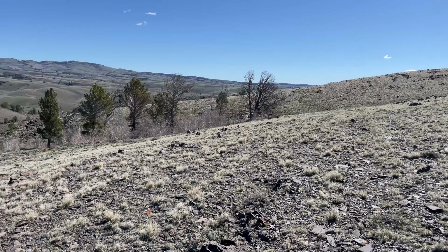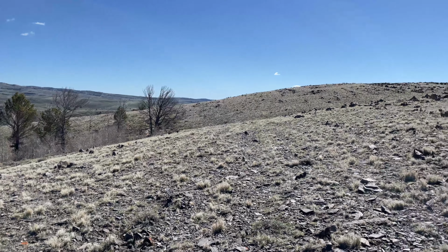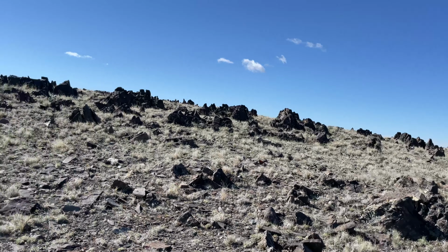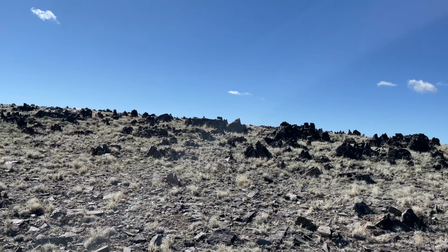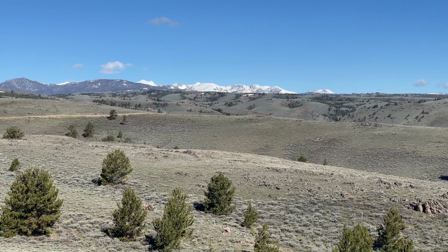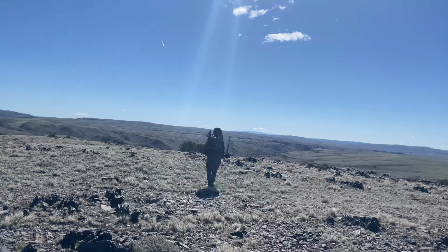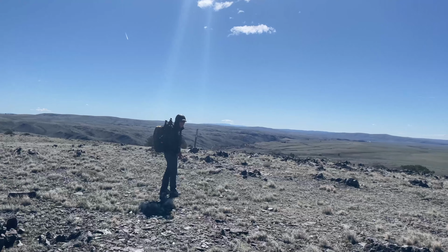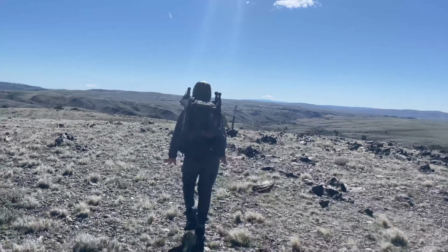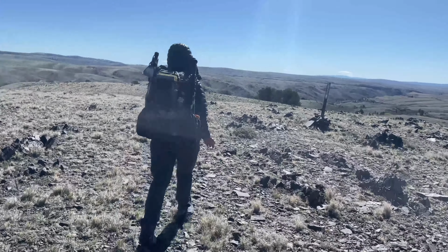There's a little cover there, but that'll be the last cover we see, I think, other than a few individual trees for the next 50 miles. As in New Mexico, there's been a lot of volcanic activity here in the past. And we're up on top now. I was just saying to the video, we're up on top now, and we have some interesting country up in front of us.